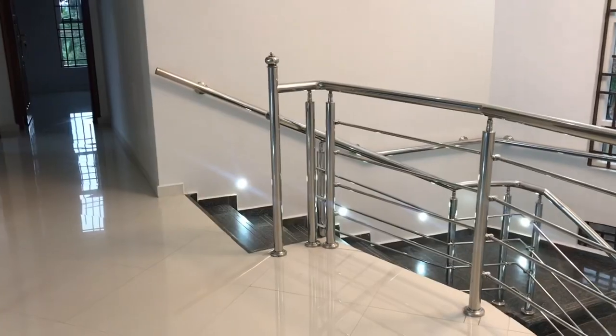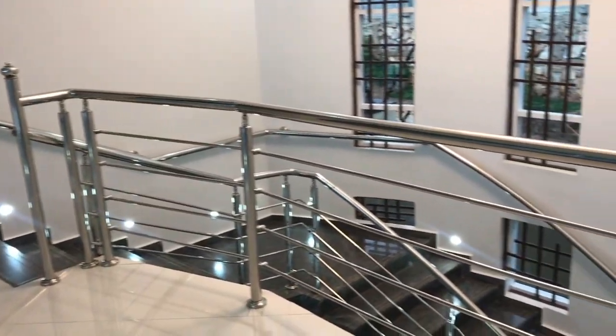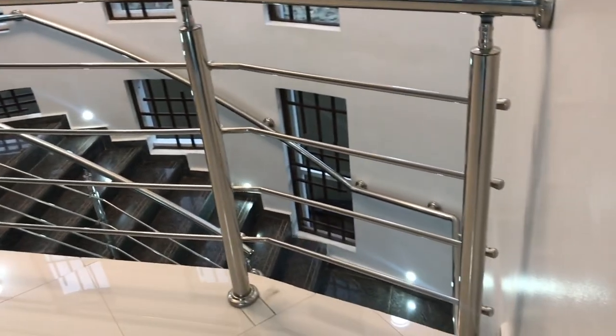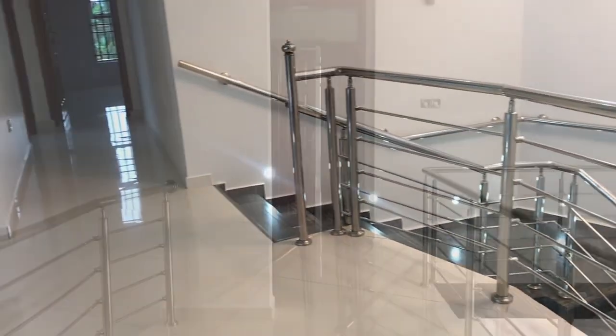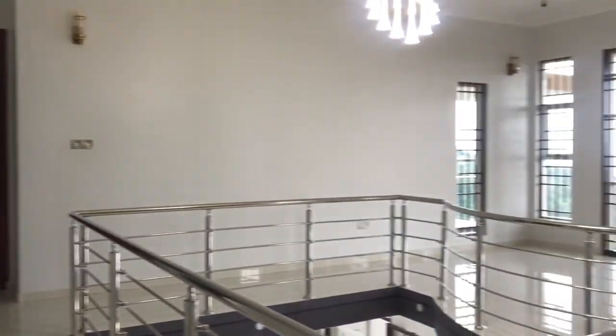So let's take these stairs. They come from the living room area onto the first level. There is a family lounge, 2 bedrooms, a kitchen, and the master bedroom. So let's check it out.